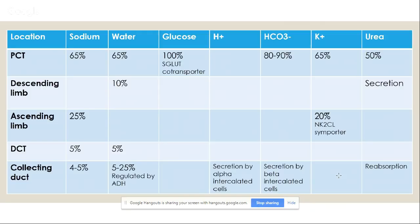And then you have urea, which is passively reabsorbed. Water leaves the tubules, urea increases and then facilitates diffusion out of the cell. And creatinine as well, which is not in there, but it's filtered but not reabsorbed, sorry. No, it's secreted.